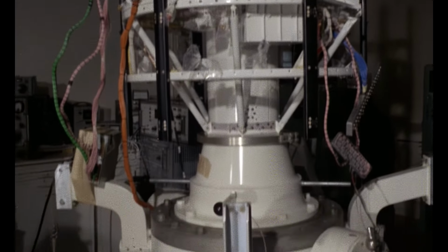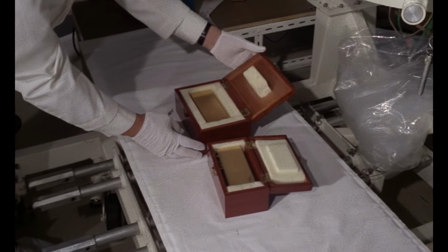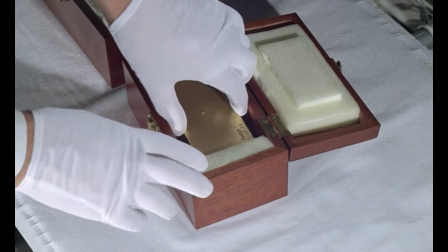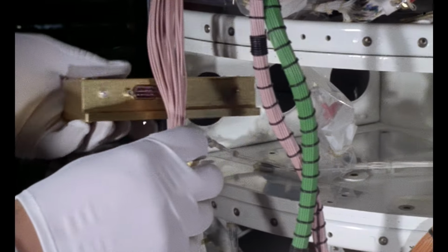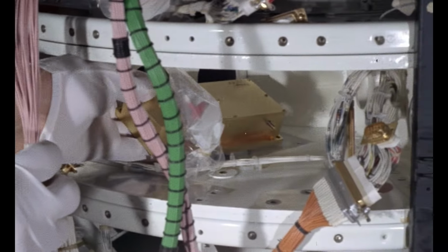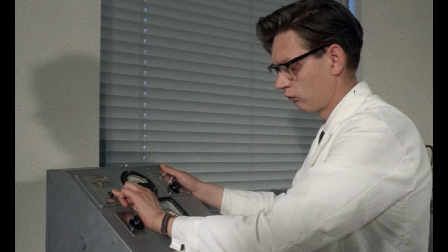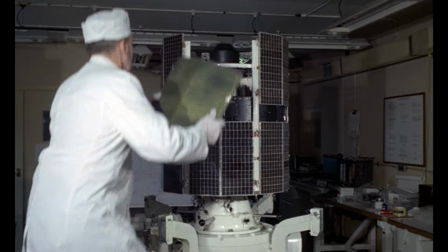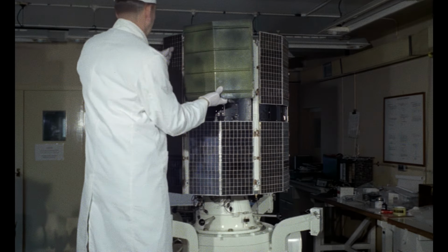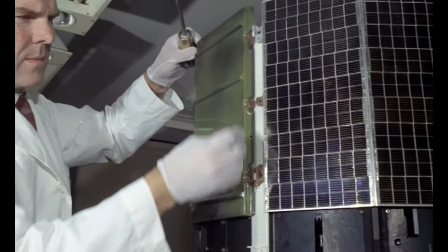110 minutes of results are stored on a tape, and they can be played back to Earth through the gold-plated radio transmitter in 2 minutes flat. Lamps to imitate sunlight test out the solar cells. There are 3,500 of them, each generating a tiny current when the sun shines on them. Carefully wired up, they provide the satellite with 50 watts, about the same power as the average light bulb.